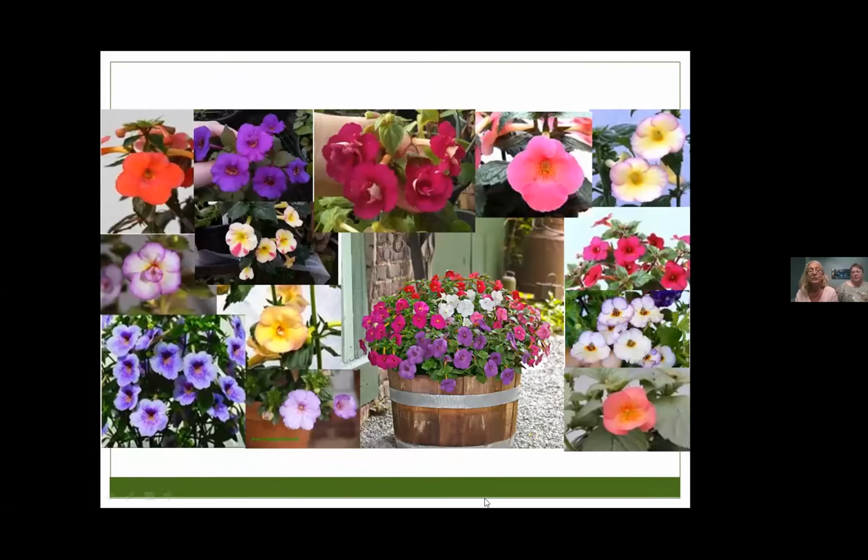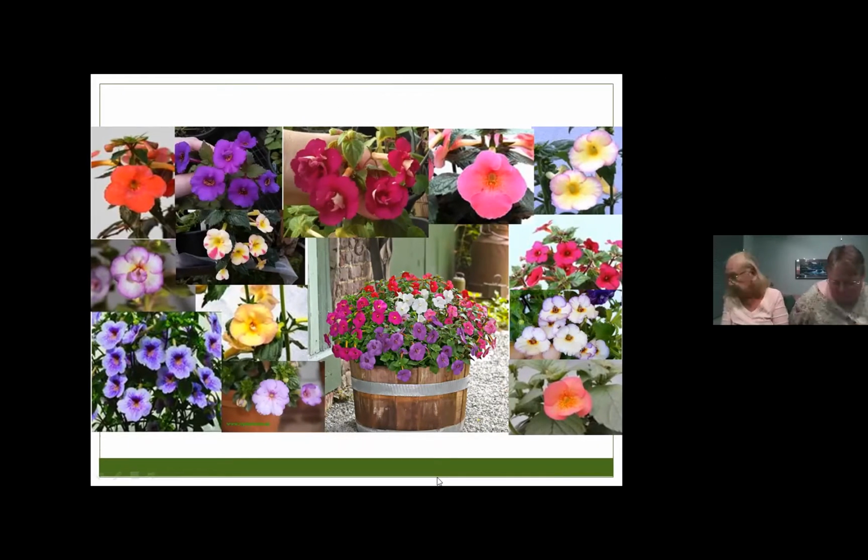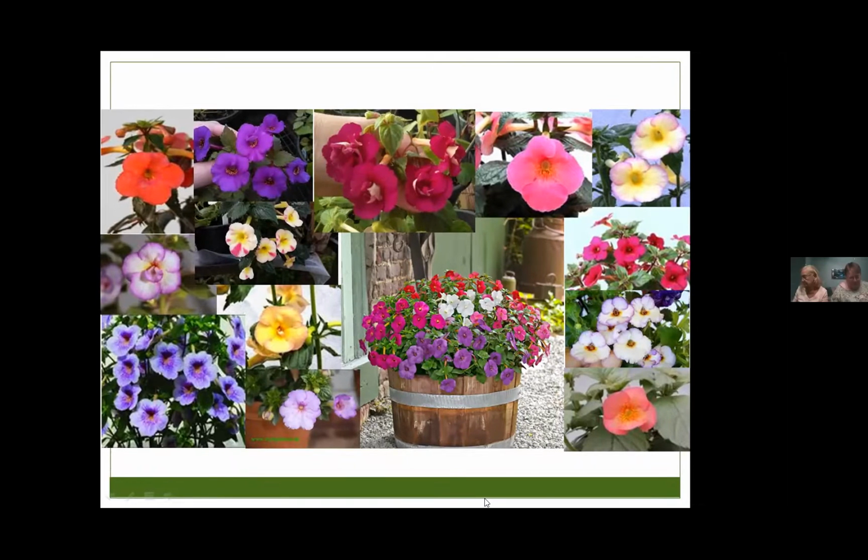I'm going to turn this over to Susan since she is the authority on these different plants, the ones with tubers and rhizomes. Okay, so what we have here is a collage of Achimenes. And Achimenes, they come from Mexico and Central America. As you can see by the center picture, that's actually a whole tub of them being grown outside. And that is where I grow mine. They do better outside. I have other things inside.